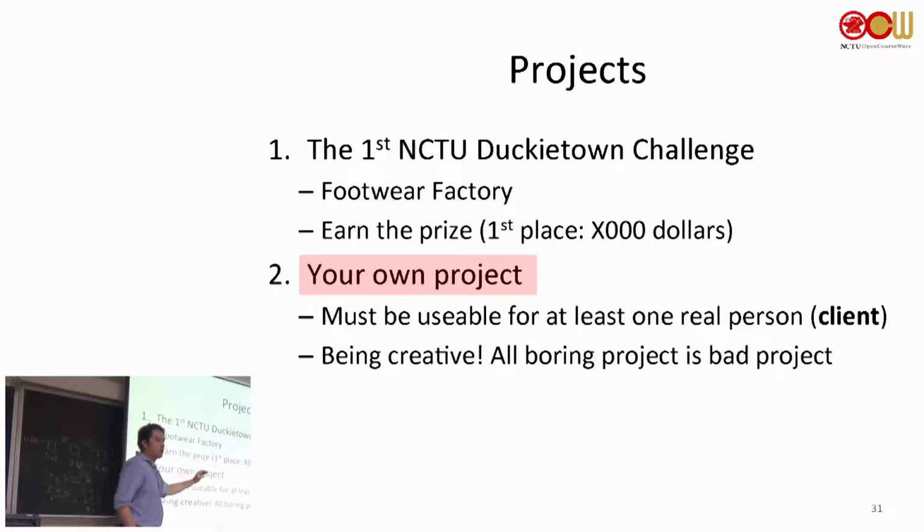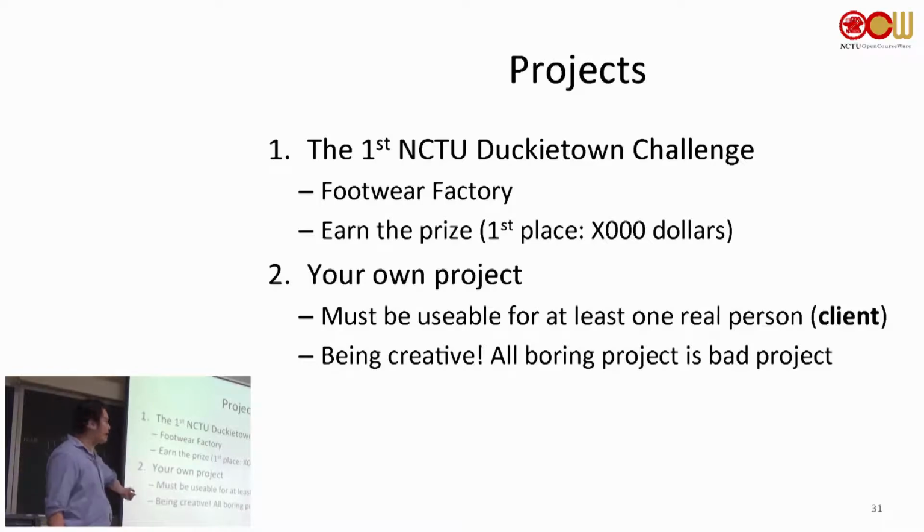You are definitely welcome to have your own project, and the criterion is that it must be usable or useful for at least one real person. It's not like, I'm going to build something and I did it and nobody is going to use it. This is probably a different perspective, but you need to find your client first and realize what the need is. Being creative: all boring projects are bad projects. So one element of creativity is being interesting and exciting, right? But we will probably have experts to tell you about creativity later.